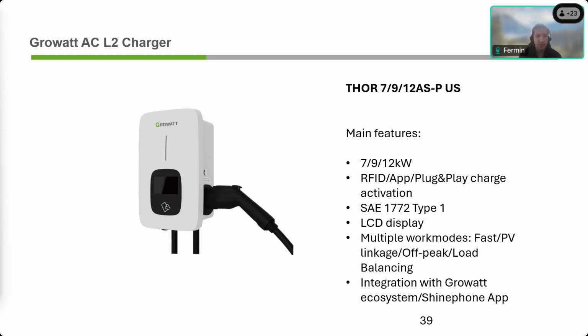So this is our AC charger option. It's a level 2 AC charger. Comes in 3 different models: 7, 9, and 12 kilowatt rated output. You can activate it using an RFID card through the app, or just a plug and play charge. It comes with a SAE J1772 type 1 plug port, which is the standard for AC charging. It has an LCD display.